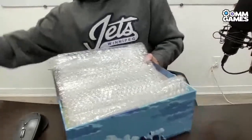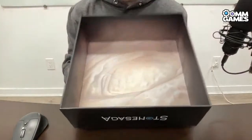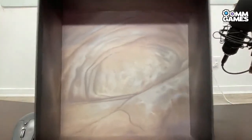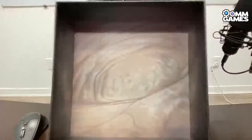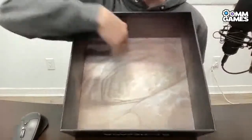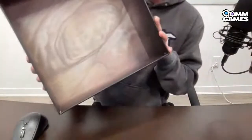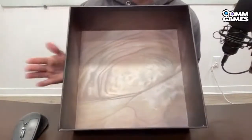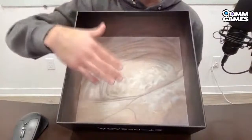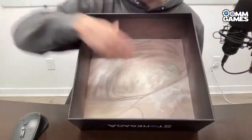I'm just gonna put this to the side. Check out this. This is the cave wall. Oh, rad. Okay, so if you've been following along, there's little things that you're gonna get to mark up in the cave wall. Really, really neat in here. I think we're also gonna have some paper as well that looks like this cave wall that comes attached for those who don't want to mark up their box.